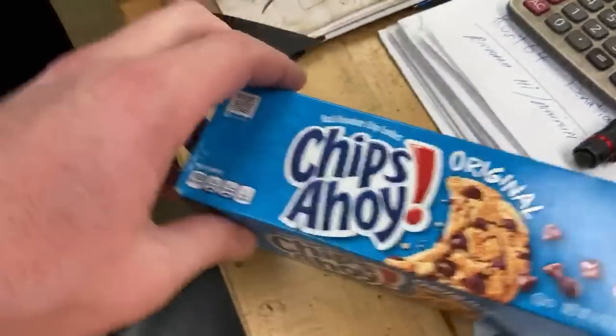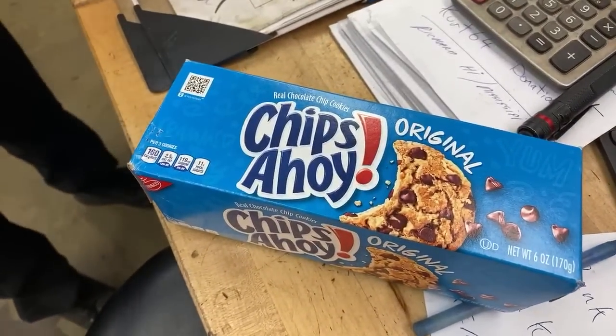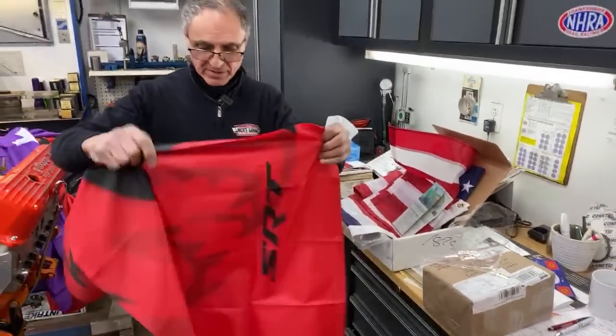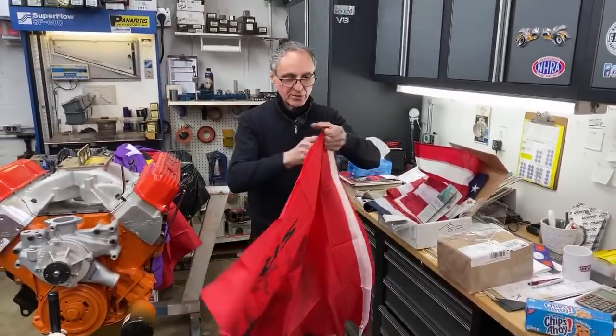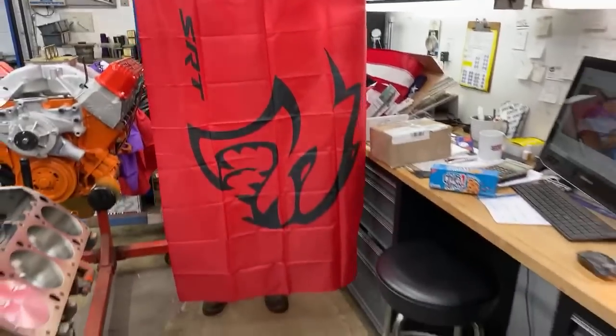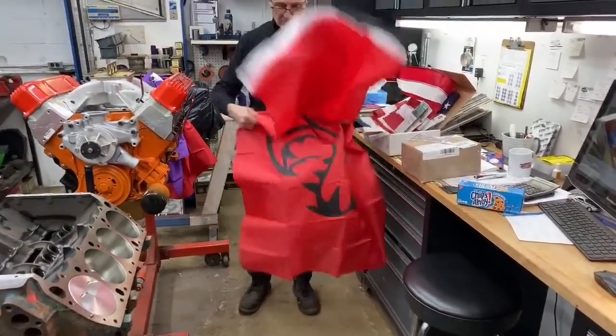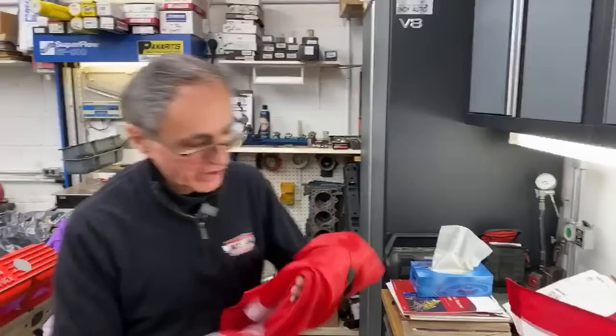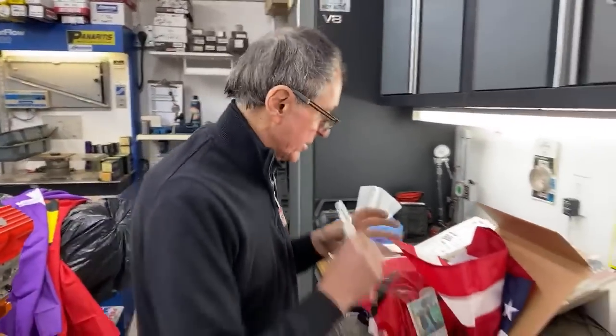Cookies. Yeah. I love chocolate chip. I believe this is the flag of a Hellcat. Let's see. Yes, it is. Here's another one. So now I got to put their names on. Here it is. SRT Hellcat. Okay. There we go. 2 more flags to put up. Boy, oh boy, do I got a lot of flags to put up. I got another few in my office waiting for me to put up.